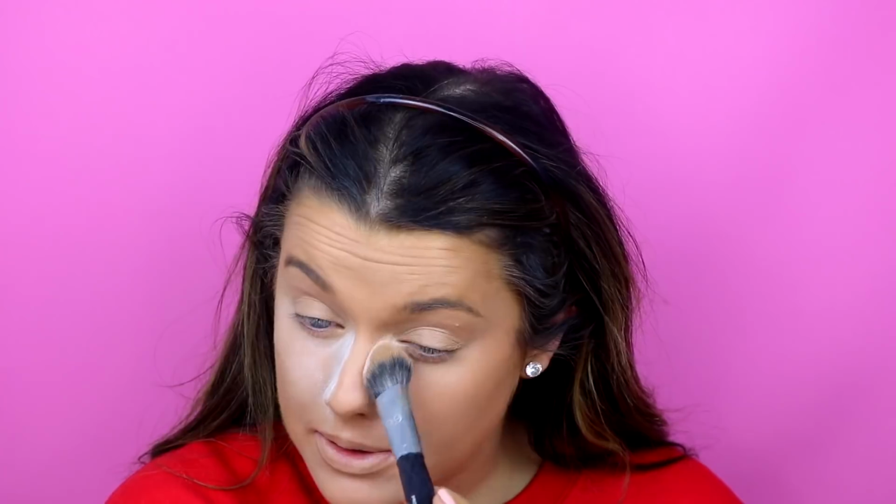But I've been loving this brush as well. This is the Pro Sculpting Brush from Sephora. And just baking underneath my eye and really sharpening up all my contours. Oh god, I can't get over the smell. It smells so good. Love that.